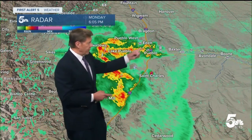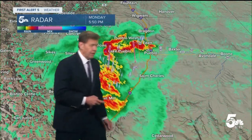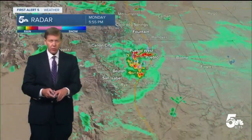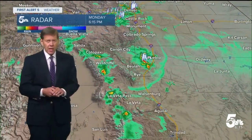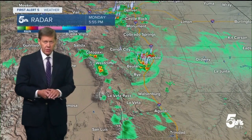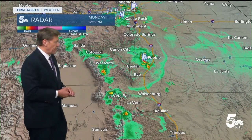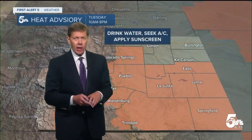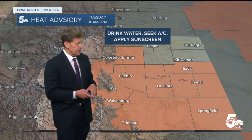And you can see that outflow boundary, that green line right there. That's rain-cooled air coming off those thunderstorms moving across parts of Pueblo County right now. Sometimes you can see those outflows stimulate other thunderstorm activity. So we'll watch that boundary closely as it continues to push off to the east. Dry skies across all of Colorado Springs right now. Here in Rock Rimmon, we had 2/100 of an inch of water with a brief shower earlier this afternoon.